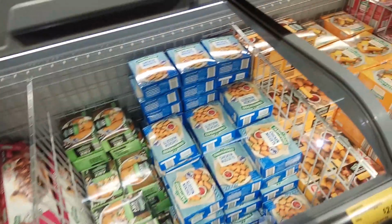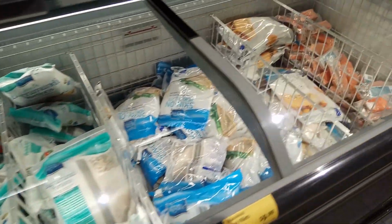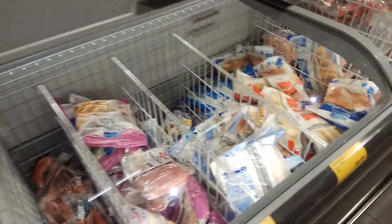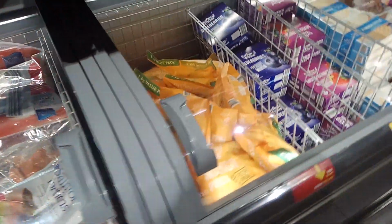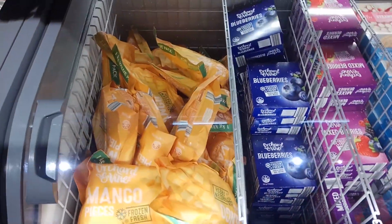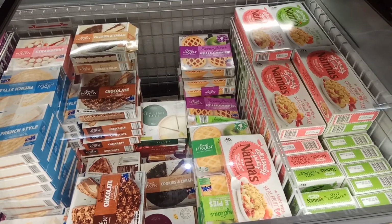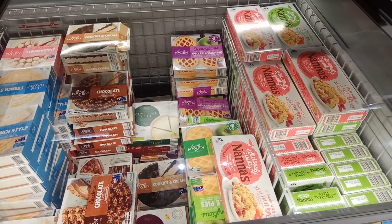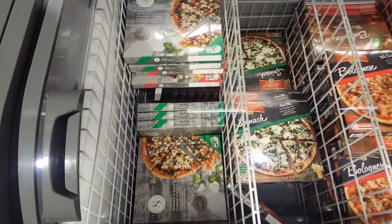And then we get into the freezer section, chicken tenders, seafood. Some of the seafood at Aldi still comes like Atlantic salmon rather than Australian salmon. And frozen fruit, I get that mango. Yummy desserts. Nana's is really yummy. You can get rhubarb and apple crumble. Those pizzas are so yummy. I love those pizzas.